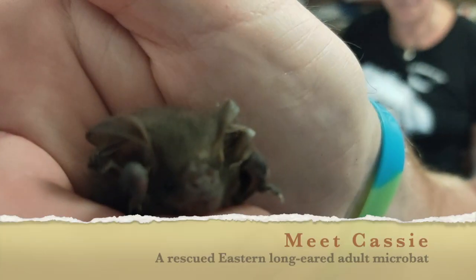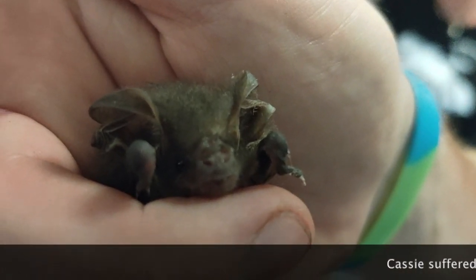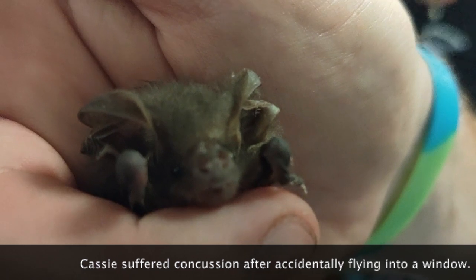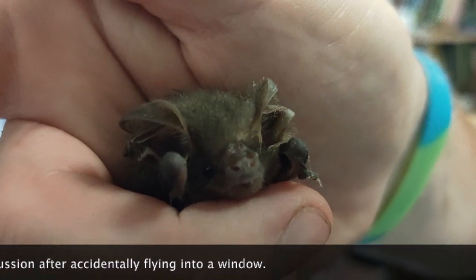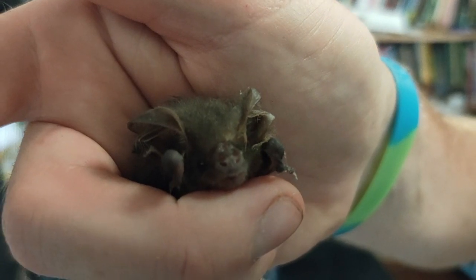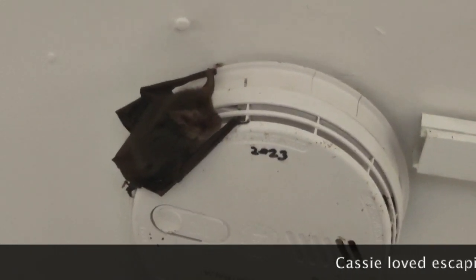And what have we got here? So this is an eastern long-eared bat, and she came into care because she had brain damage and concussion. And now she's actually eating really, really well, flying incredibly well. So she'll be ready to go to the flight rehab cage within the next week. The video is having a great deal of trouble maintaining focus, but I think we've all had a pretty good look.